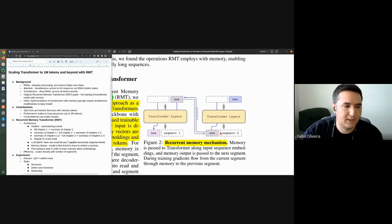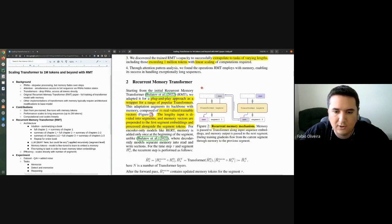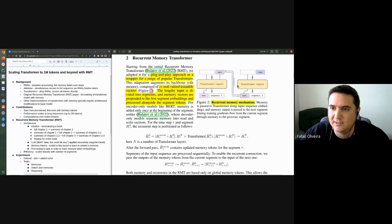All right. So this is it in terms of the model architecture. Let me zoom out a little bit. All right, the equations here just describe what we've been talking about, right? The concept of concatenating the memory sections with the actual text you're training on.